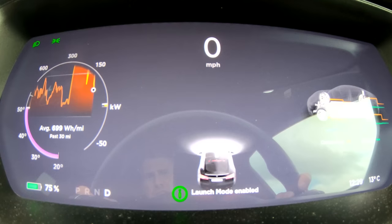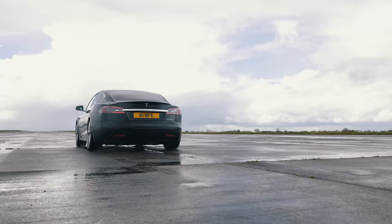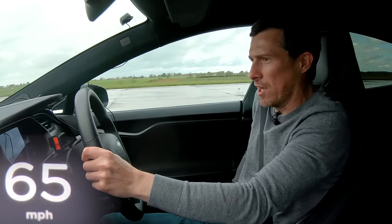Here we go. Got into cheetah stance. It's angled like that, and I'm gonna lift off the brake now. Things go flying. Oh, it's struggling for traction, and I've lost my GoPro.